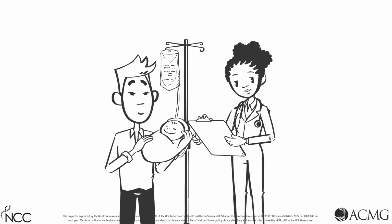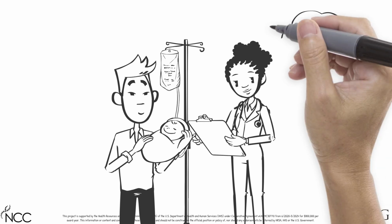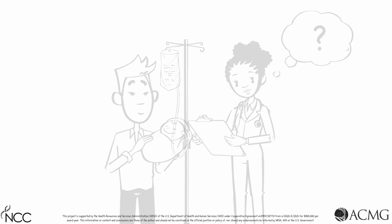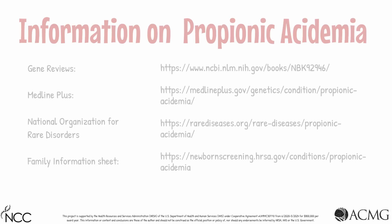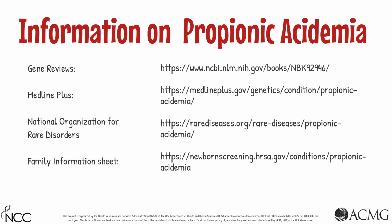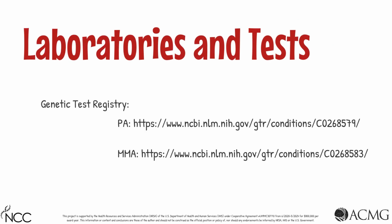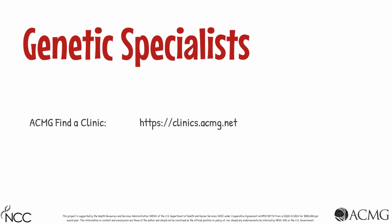As you continue to care for your patient with a positive newborn screen for either PA or MMA, it is likely additional questions and concerns will come up. Here are some resources where you can obtain information on propionic acidemia and methylmalonic acidemia, appropriate laboratories and tests, and genetic specialists.